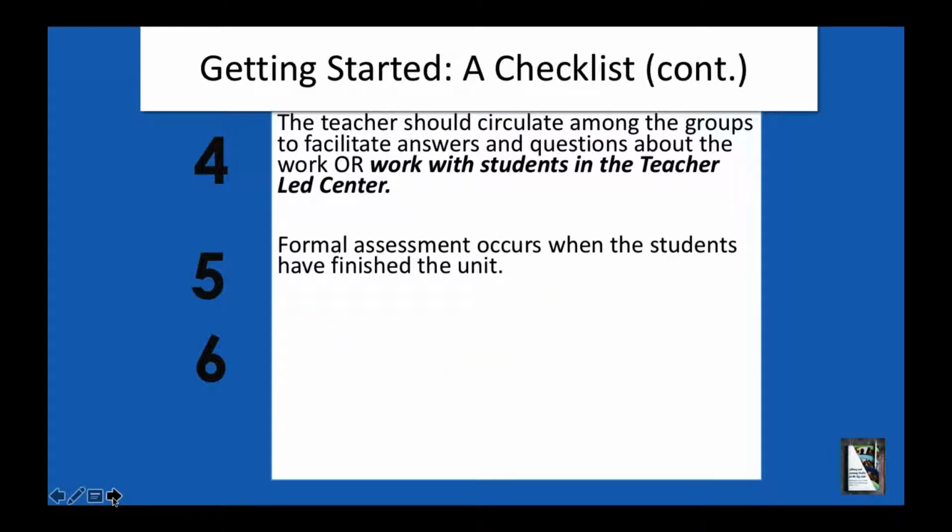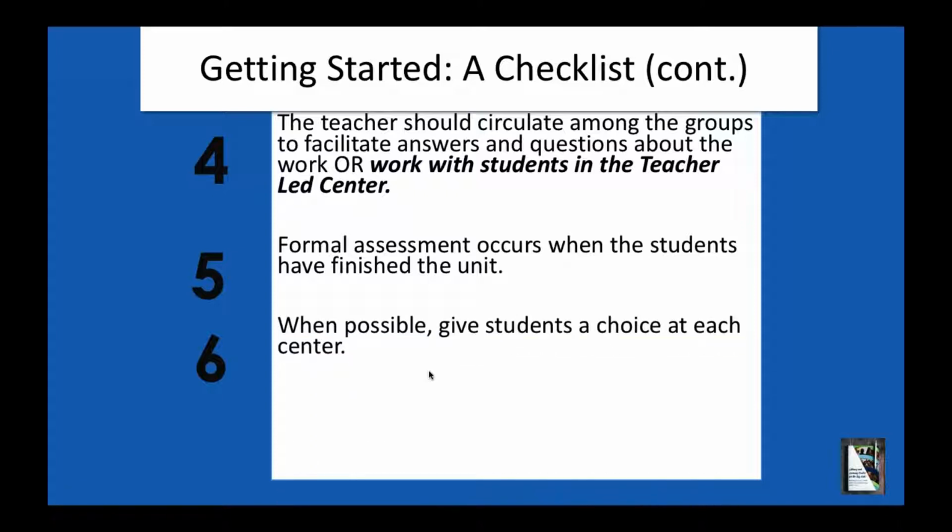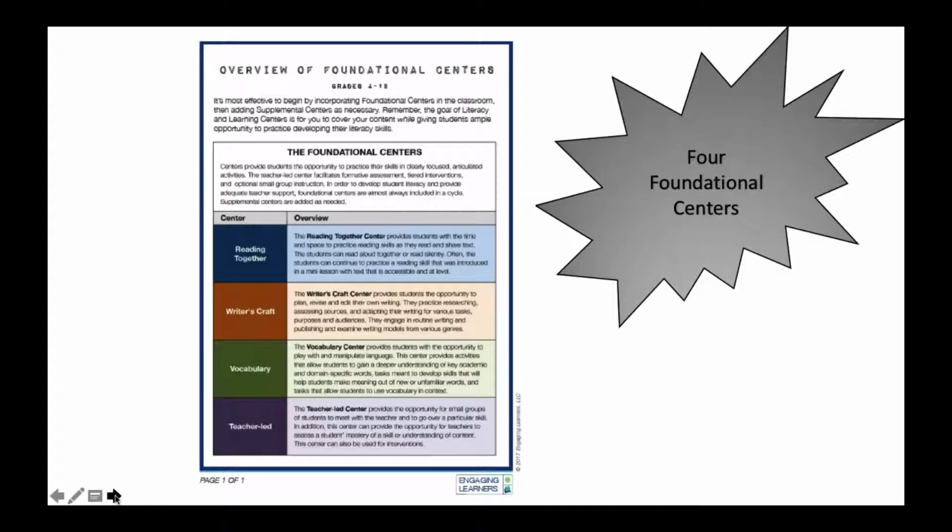Formal assessment usually occurs at the end of the unit, but we do formative assessment within the centers model. And then when possible, notice that I say when possible, I like to give kids a choice at each center. So if we're doing vocabulary, they might do a concept sort, or they might be doing a graphic organizer, so giving them choice. Or if we're learning about something in science, I might give them 4 articles to read and they choose one of those. So giving them choice is highly, highly motivating.